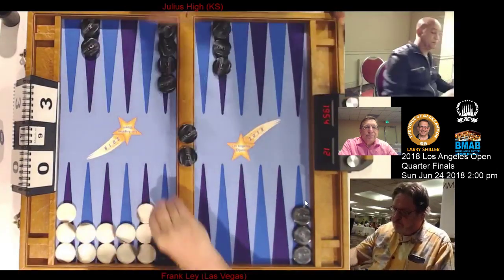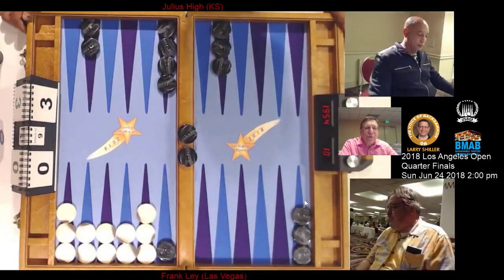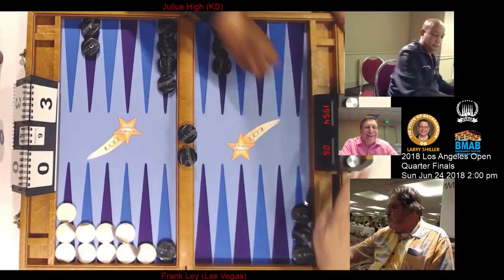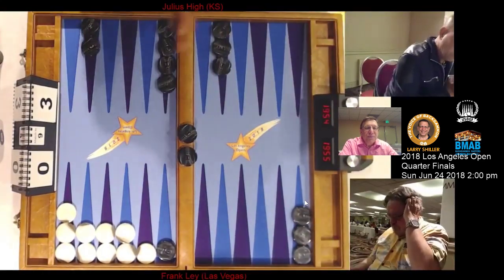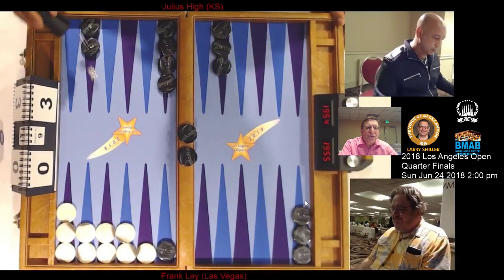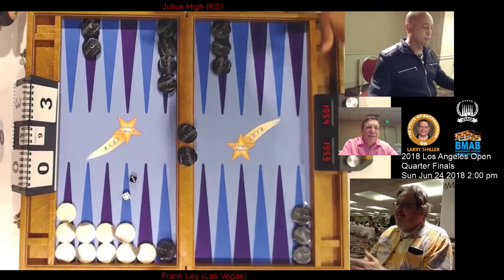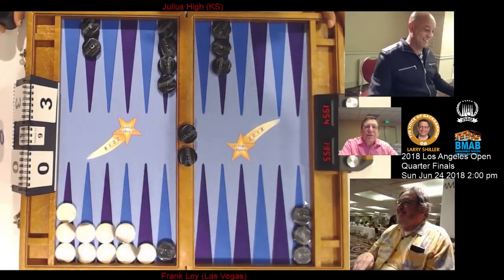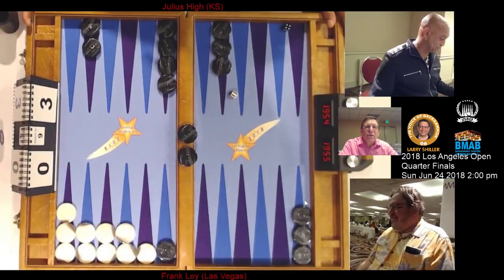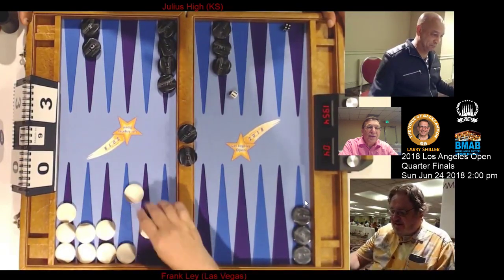Julius has a lot of work to avoid the gammon, but Frank has a lot of work to try to win the game. So Julius can roll any kind of 5 right now. He's actually in decent shape. He stays out. Rubbing the hands together. Frank needs to roll a 1 or doubles, low doubles, to avoid it. 6-4 is not going to do it.